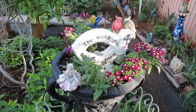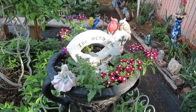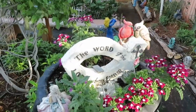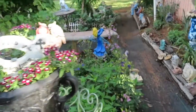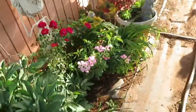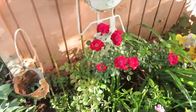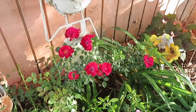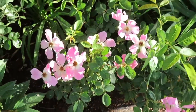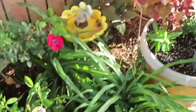This verbena is really looking pretty for me. I'm very happy with that. I wish all the verbena and the impatiens would be looking at least that good. Oh, and this little rose I didn't show you. We had another one back here which went back to the old roses, but this little rose here isn't that pretty. It's a single rose and just lovely.